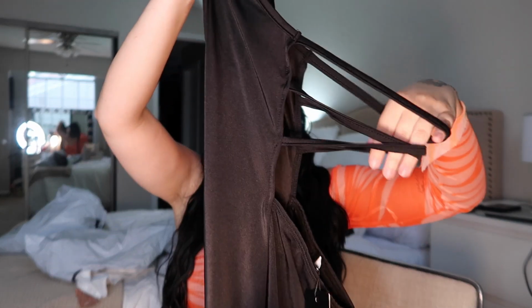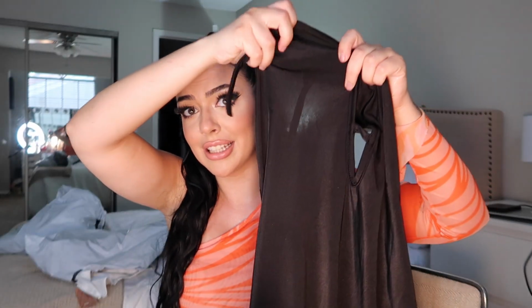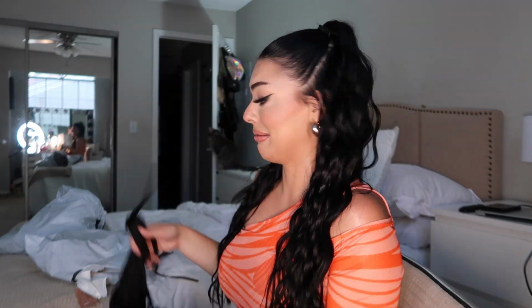But yeah, and then it has the strapless, backless, whatever, and then it's just tight. I like the material of this one better. Only thing I'll say is she's a little see-through. I don't know. All right, this next top, I'm in love. Love this. I don't know where we're gonna wear her, but I love her.